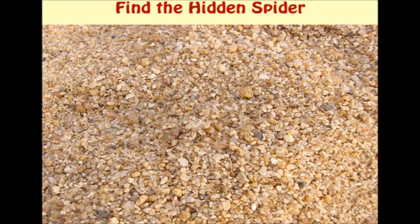Okay, guys, so here we're trying to find the hidden spider. I hate spiders, so even looking at this spider right now, it hurts me. All right, I see the spider. I saw it in the first 5 seconds. I saw this picture and I looked at it, I'm like, oh, find the missing spider, and I already see it.